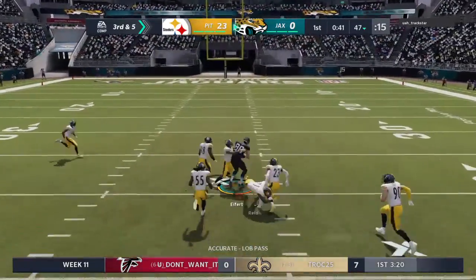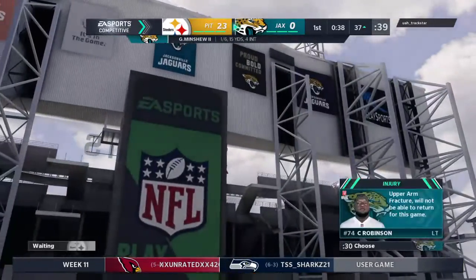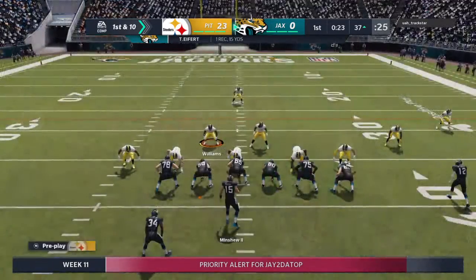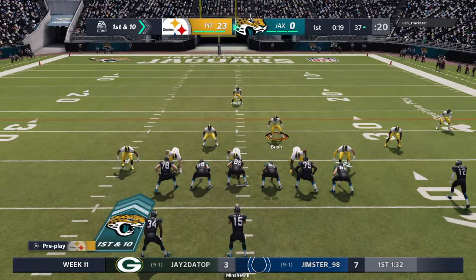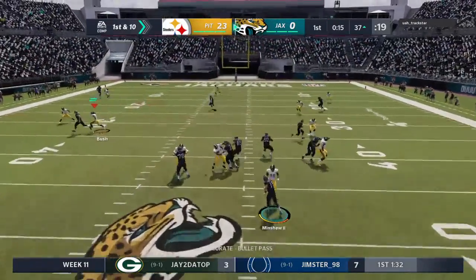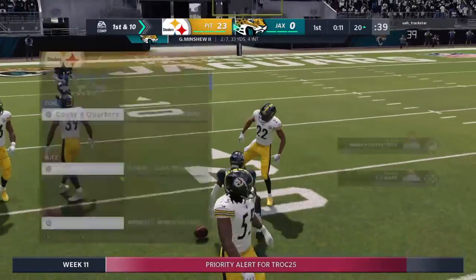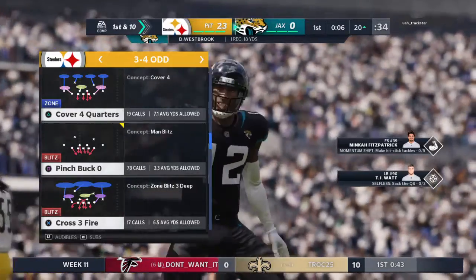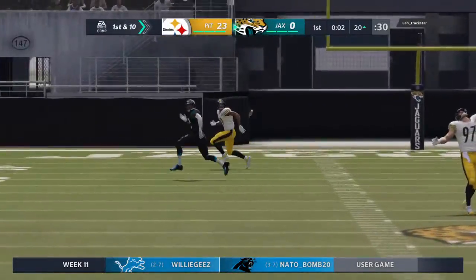From the gun, Minshew to throw. And Eifert has it, and he is tackled inside the 40, not quite to the 35. That one a pickup of 15 for Jacksonville. First and 10, operating out of Steeler territory now. Here's 1st and 10 at the 37-yard line. Minshew throwing, complete to Westbrook. And they'll get this one to about the 20-yard line. Another strong gain on the last 2 plays. They've moved it a combined 33 yards. First and 10 at the 20-yard line.